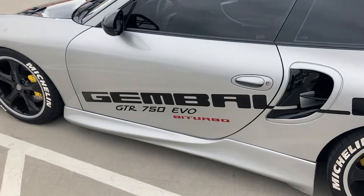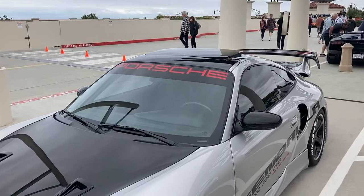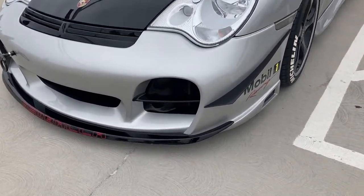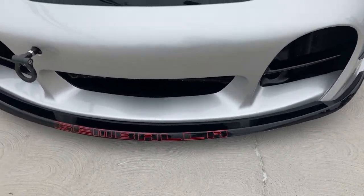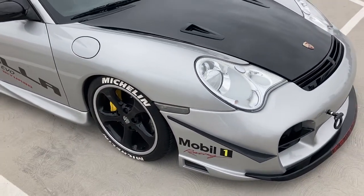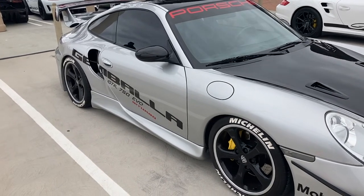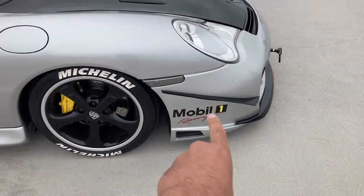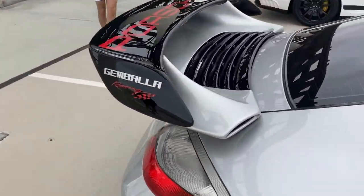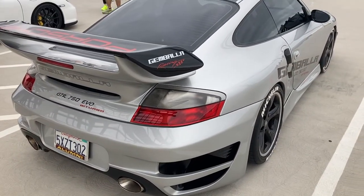I don't know, it says Gambella all over it, so it must be a Gambella. I don't know my Porsches. I mean, it has the Gambella look and feel with the bumper and everything. It's a really nice design. But I feel like maybe that's the only thing that's Gambella, unless it's the whole Gambella kit and everything too. Gambella bumper, Gambella side skirts. Maybe it's a Gambella. Yeah, it's beautiful, dude. It's nice.